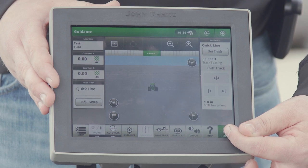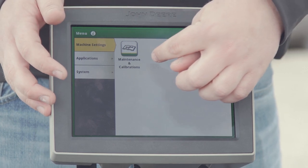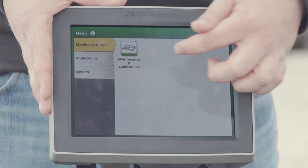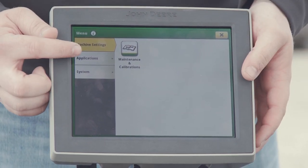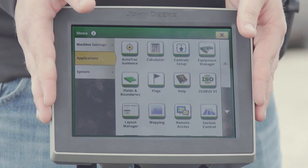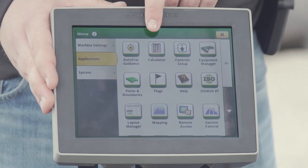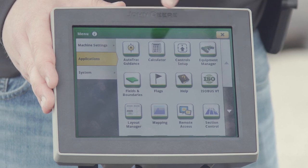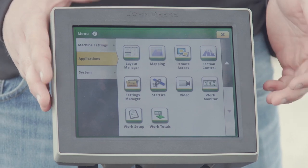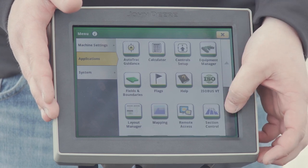Again, now you can go down here to the menu. So this is the main menu of Gen 4. On a tractor, you'll also have a lot more functions on here. This is a universal display, and it's not connected into a machine, so all we have is maintenance calibrations. So that's machine settings. If you scroll down one page down here to applications, this is where all of your AMS applications will live. You have a basic calculator on there. You have your auto track guidance, control setup and things like that all the way through. You can page down. A lot of you guys have seen this before, especially in the Gen 4 screens. So all of that's in here.